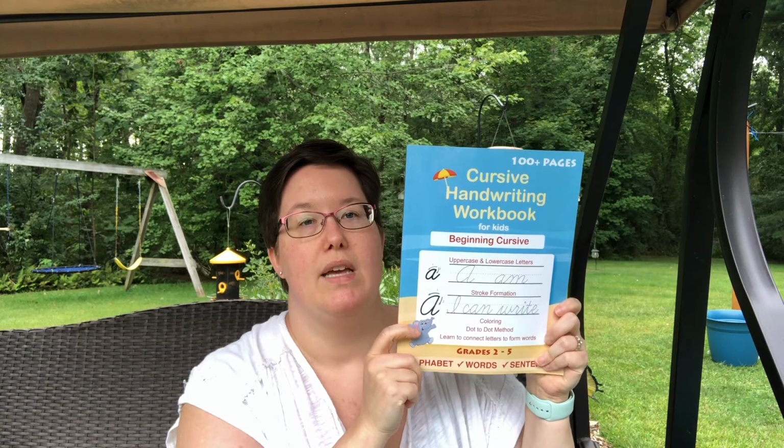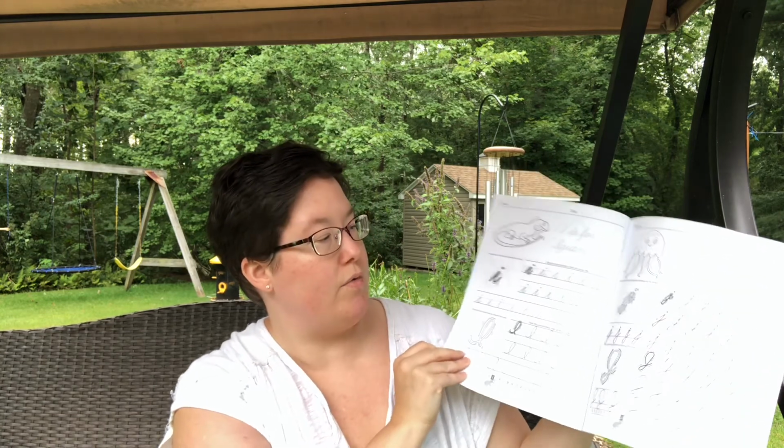Something else that she's doing that she didn't learn in school is cursive. This is just a cursive book that I picked up off of Amazon, and it starts off by going through all of the individual letters, and we're just taking a slow approach.